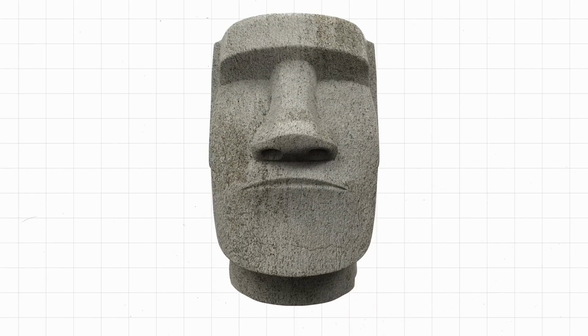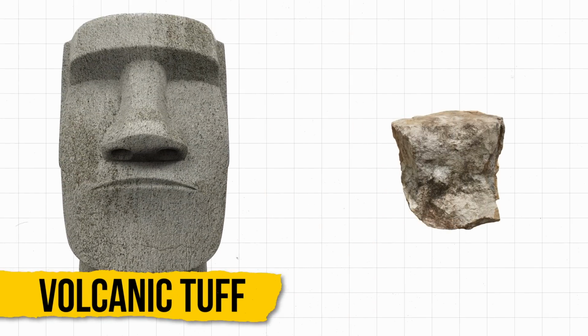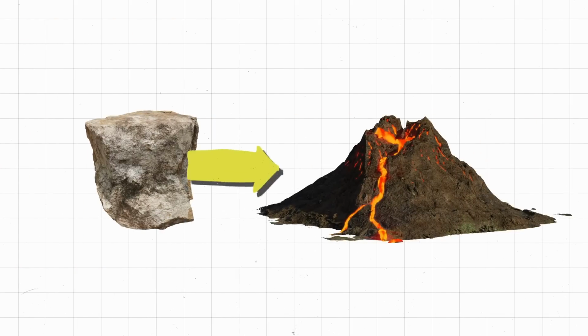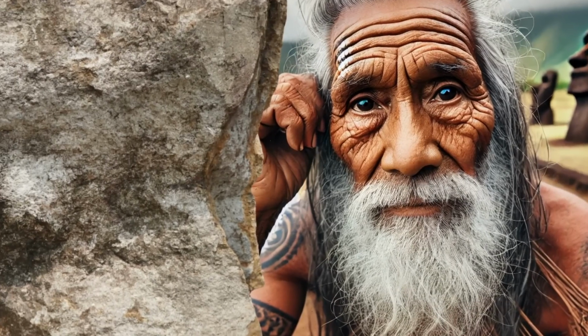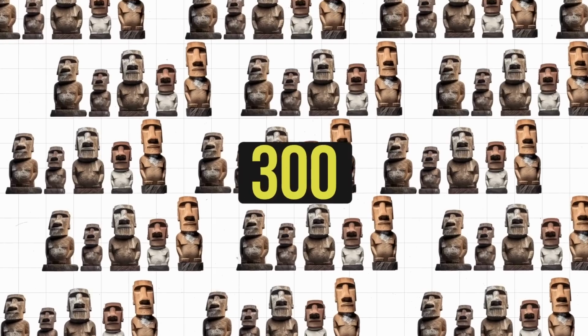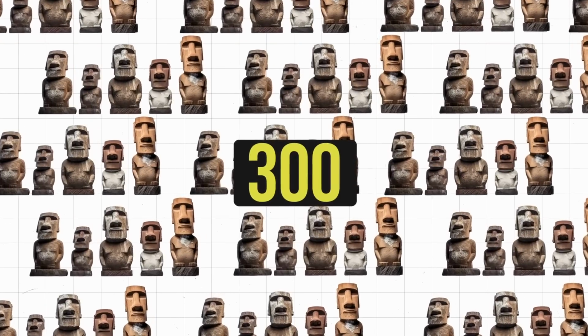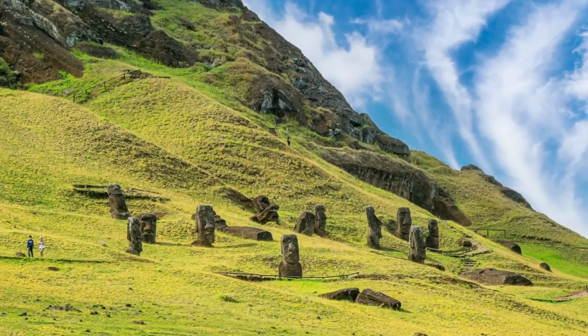The main bodies of most of the statues were made of volcanic tuff from a local quarry in what used to be a volcano. This material is easy to carve, but not so easy to transport. That's probably why researchers found over 300 unfinished moai back in the quarry. The rest of them stand in various locations facing the villages.